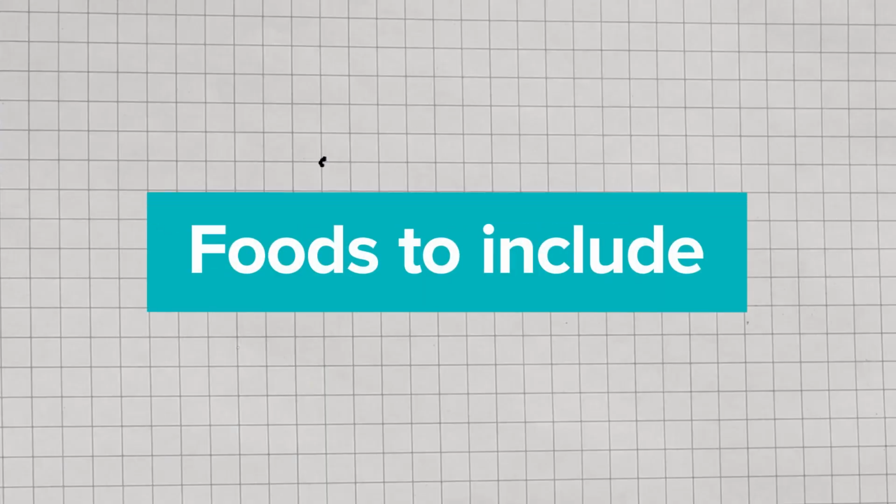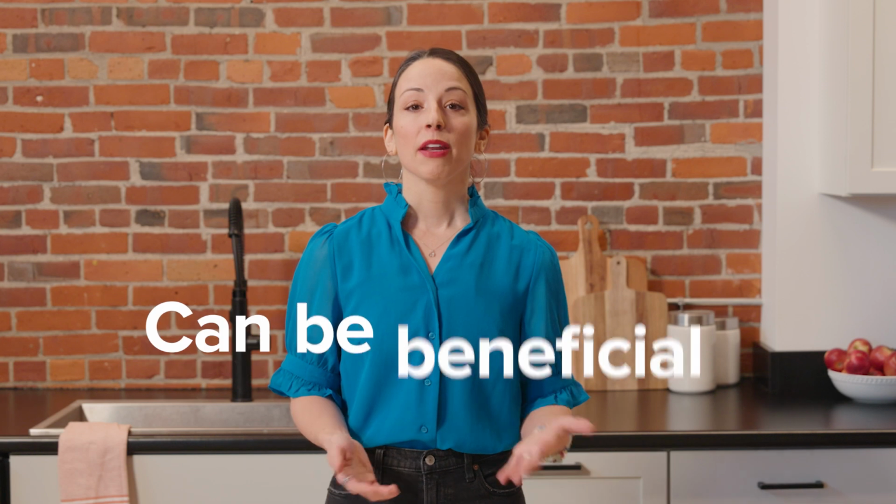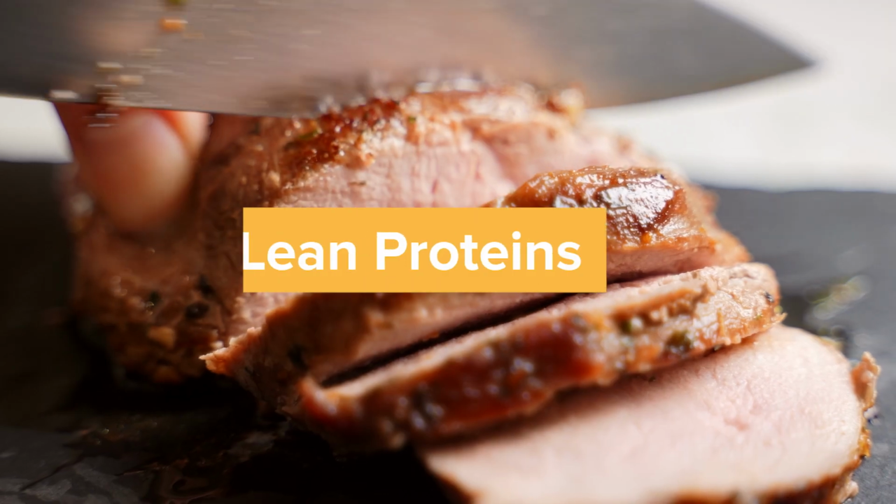Foods to include. Now let's talk about the foods that are typically well tolerated and can be beneficial if you have ulcerative colitis, especially during a flare. Lean proteins.